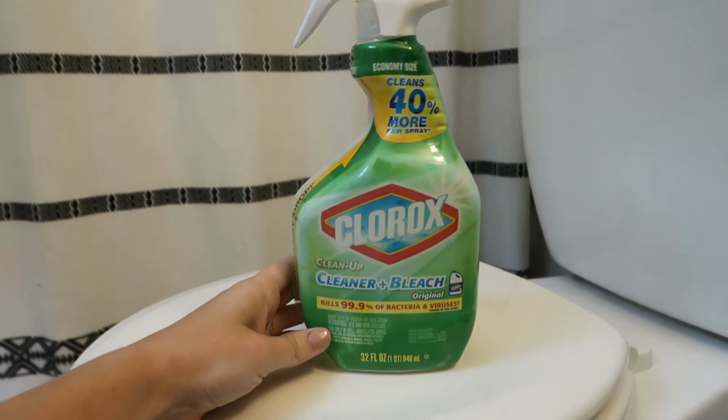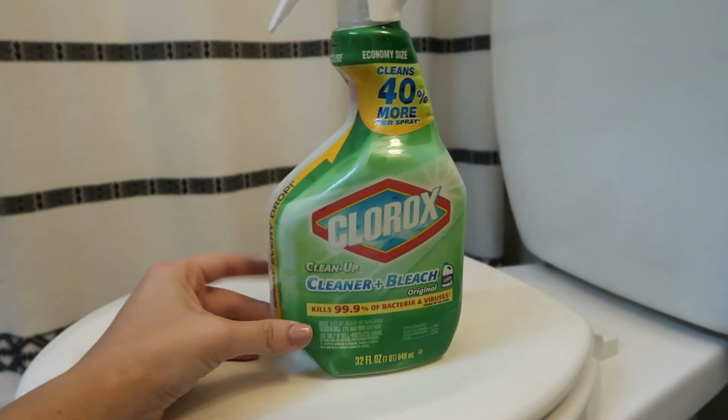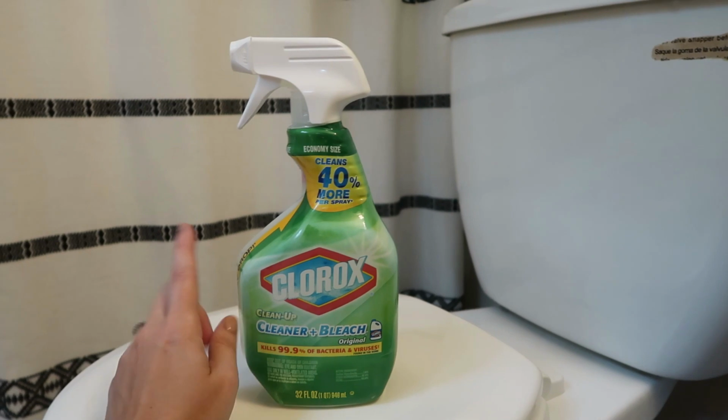And I wanted to go ahead and deep clean my bathroom today, so we are using the Clorox Cleanup Cleaner with bleach. I'm going to be also cleaning the outside of my tub with this, and I'm also going to be using Fabuloso in the bathtub, so I'm going to go ahead and get started on cleaning the tub next.